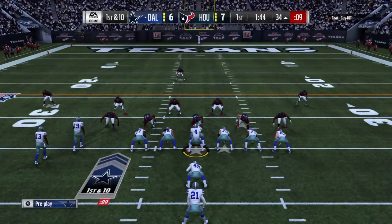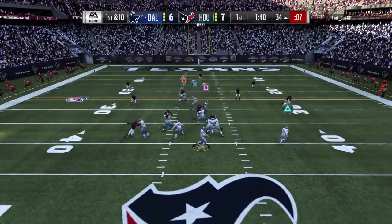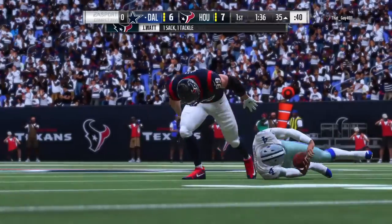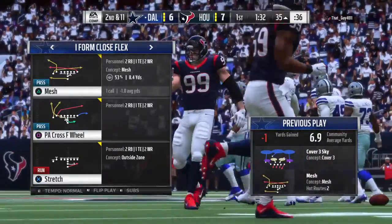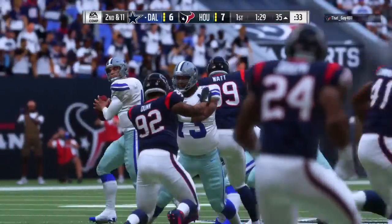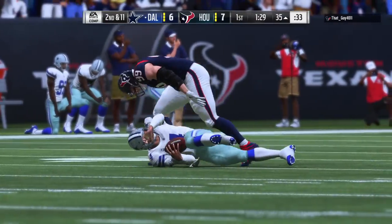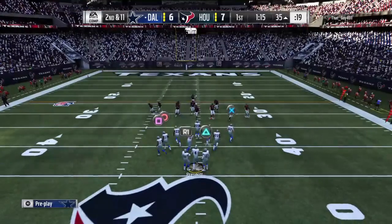On first and 10. Prescott eluding the pressure, and he will not make it back to the line of scrimmage as he's going to be taken down. J.J. Watt able to collapse the pocket and drop him for a loss of a yard. After the sack here, 2nd and 11.